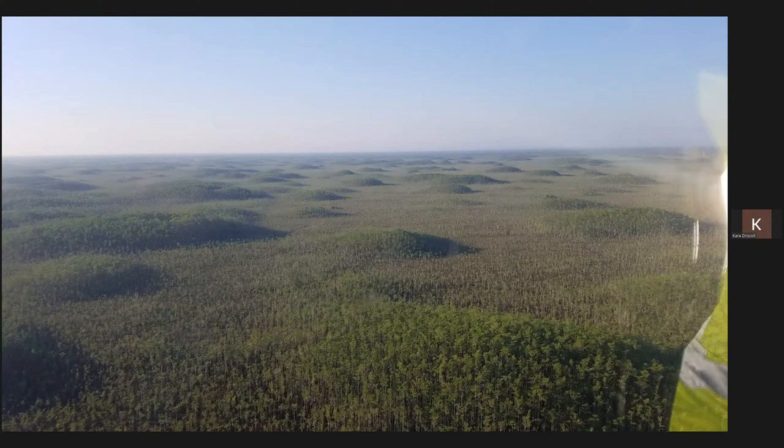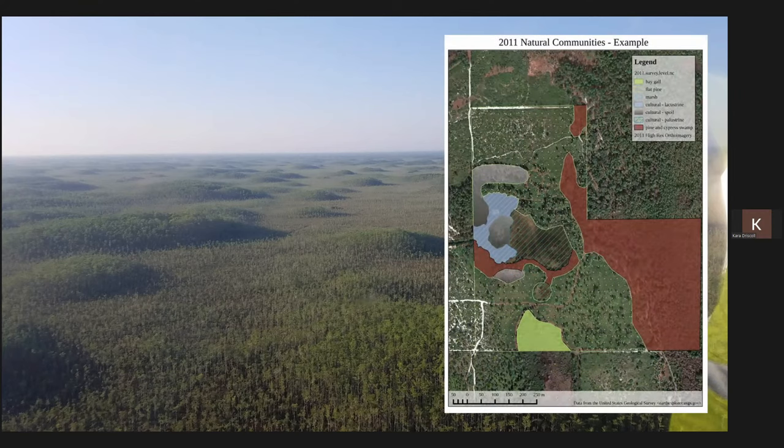It's really, really cool. If any of you have time after this presentation, take a look at Google Maps or Google Earth via satellite, zoom in on Big Cypress, and you can see how these cypress domes look at a larger scale. Super neat. And again, here's another example of phytogeography at a smaller scale. This is a very basic map of plant communities.